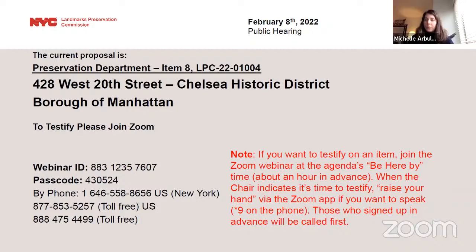Hello, Michelle Arbelu for the Historic Districts Council. HDC finds this rooftop addition to be too visible and oversized for the building it sits upon. There is no reason that the vertical profile of this addition cannot be reduced in height and made less visible from the street. Additionally, we find the materials and detailing of this rooftop addition to be cheap looking and not well considered. We would ask the staff to work with the applicant to reduce the height of the addition and develop a more sensitively detailed palette of materials and architectural details. Thank you.